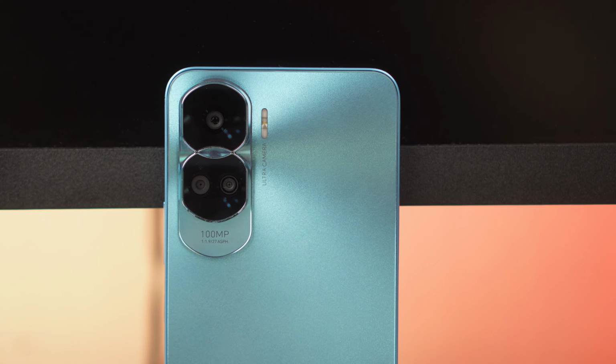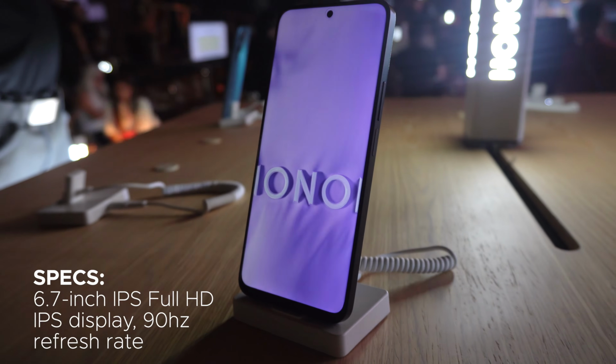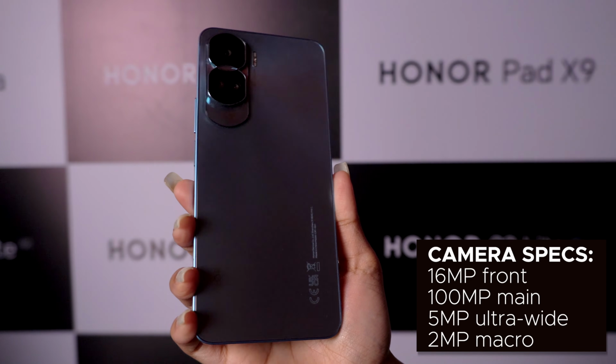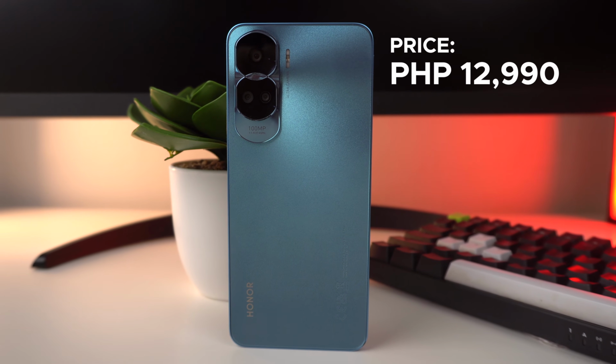This phone is powered by Dimensity 6025G processor with 8GB of RAM and 256GB of internal storage. It has a 6.7-inch Full HD IPS display with 90Hz refresh rate. You get 16 megapixels for that front camera, 100 megapixel main shooter, 5 megapixel ultra-wide, and 2 megapixel macro. You have a 4000 mAh battery and 22.5 watts charging. This phone is also priced at 12,990 pesos here in the Philippines.